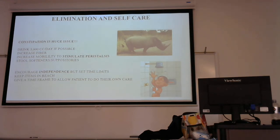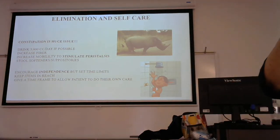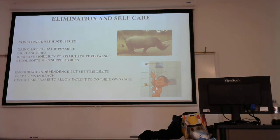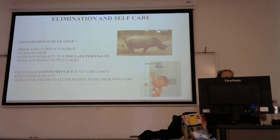As I said earlier, independence, but don't let them get frustrated. Give them a time limit. If you've got to take your patient or your family member to the doctor, teach the family members to not schedule appointments at 8:30, because they're not going to be ready to go unless you get them up at 4 o'clock. It's going to take them a couple of hours. They're going to be slow. I wouldn't schedule anything before 10 o'clock or you're not going to make it. And they're going to get frustrated and you're going to get frustrated. Give them time to do as much as they can on their own.